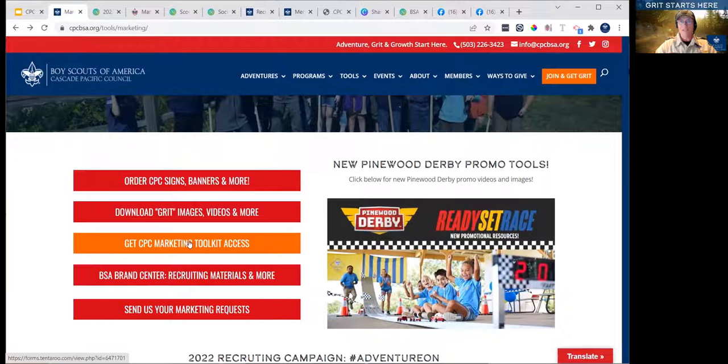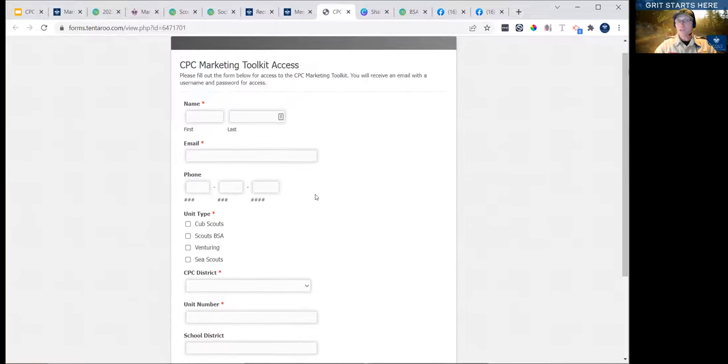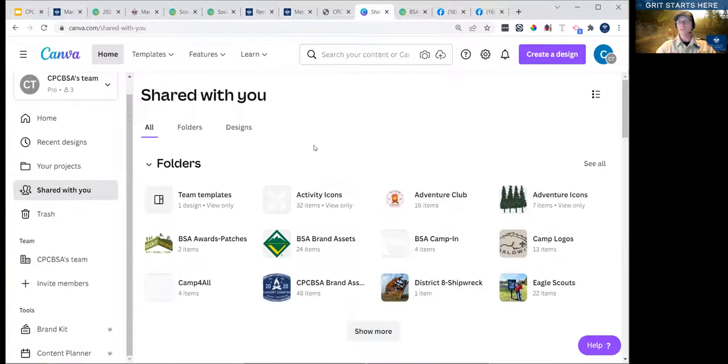When you click on this, you actually go to a web form. What it does is you just fill it out to let us know what unit you're with and whatnot. What you then receive is access to a little toolkit built in Canva, and you receive the login for our Canva account. You can do anything you want with it, pretty much anyway.